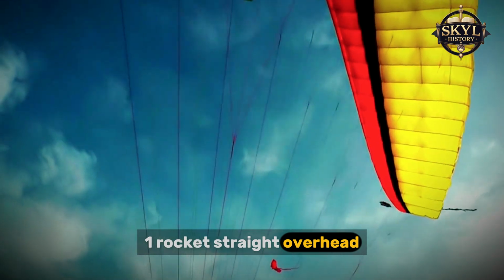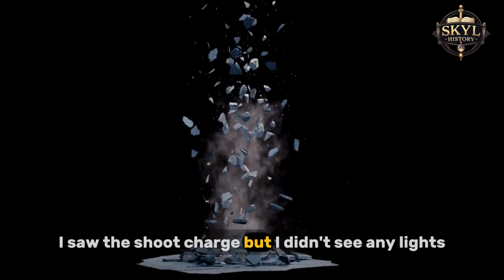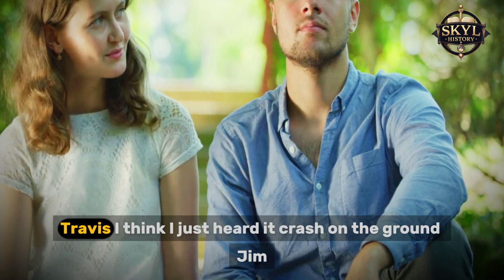Rocket's straight overhead. I don't see the light. There it is. I saw the chute charge, but I didn't see any lights. Travis. I think I just heard it crash on the ground.